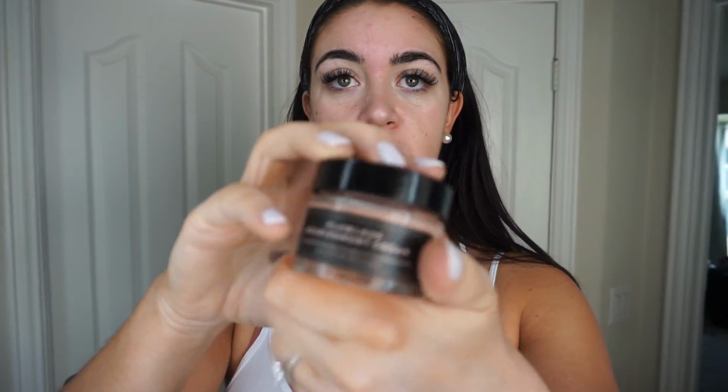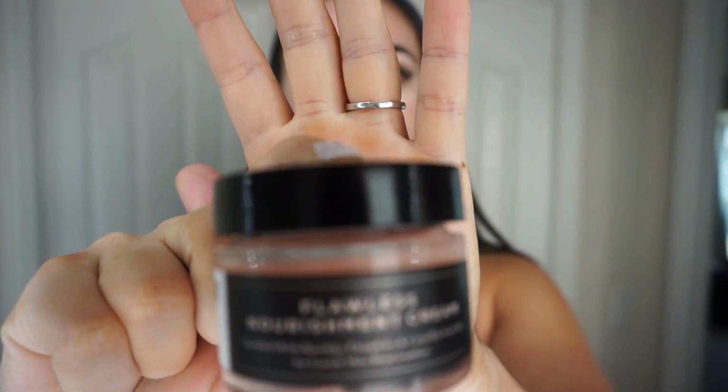There we go. Okay, the next step is the moisturizer. So this is the Flawless Nourishment Cream. Basically, you just use a little spatula thing. You get the size of less than a pea. You put it between your fingers. So I just go like this. And then you want to put it around your face. Now, before you buff it in, they say spray yourself a couple times again. And then you buff it in.